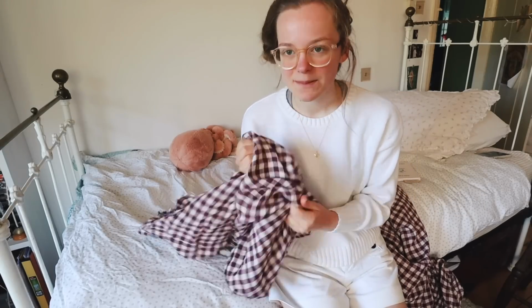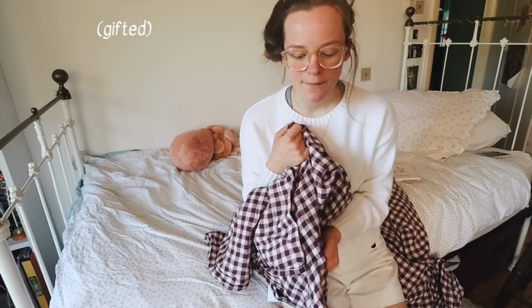I'm all dressed and the next thing I'm going to do is make my bed. And also, if you're wondering, these beautiful gingham sheets are from Piglet in Bed and they're all linen.